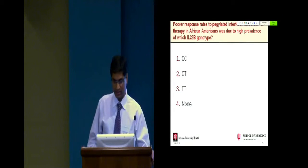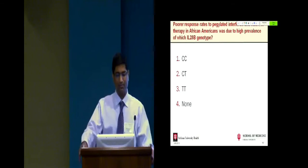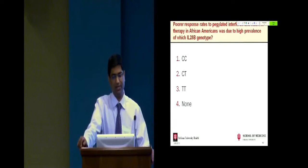Okay, both the questions are right there. This is similar. Poor response to pegylated interferon therapy in African Americans was due to high prevalence of which IL-28B genotype?